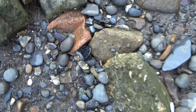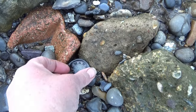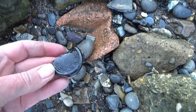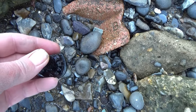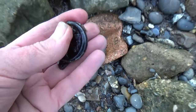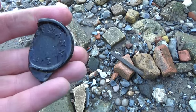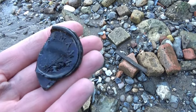What's this? Now this looks like a glass bottle seal, part of it anyway, with a name on it. Now this is exciting. I've got a few of these. It's broken where the name is, isn't it? No, hang on. I see. Now that could possibly be Hoffman. Ooh, exciting. I see Hoffman. Well, you know what I'll be looking up when I get home. What a thrilling little find.